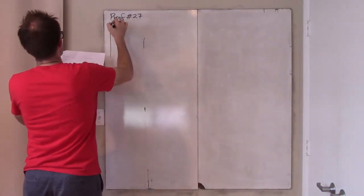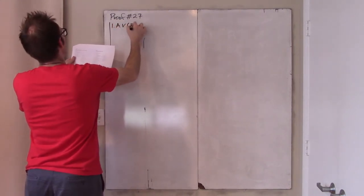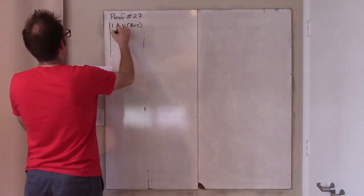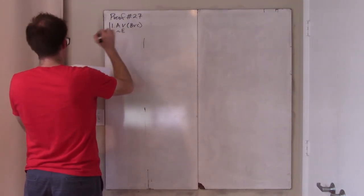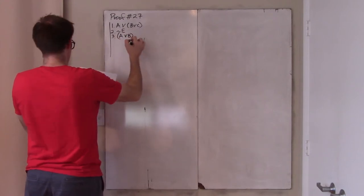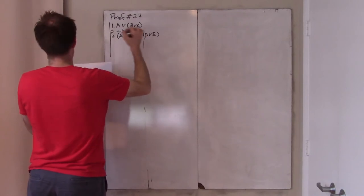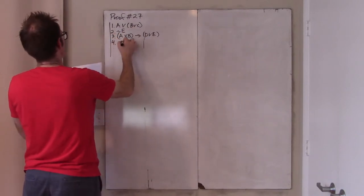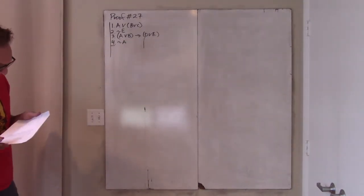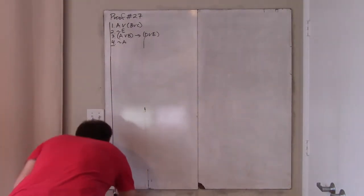The proof is you just get a lot of premises. Here's one of them: A or B. Maybe this is one of the hardest ones actually, because you have to think for yourself, and there are really long ways to do this. I'm not convinced that what I'm about to do is the shortest either, but I'll show you what I did, and I'll be embarrassed later if there's a significantly shorter proof. Here it is, and I would like to show that all of this leads to C and D.